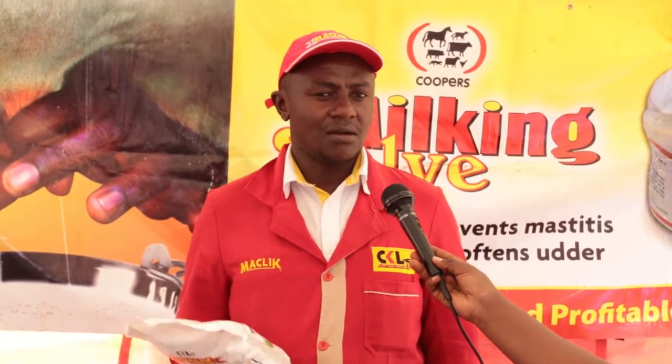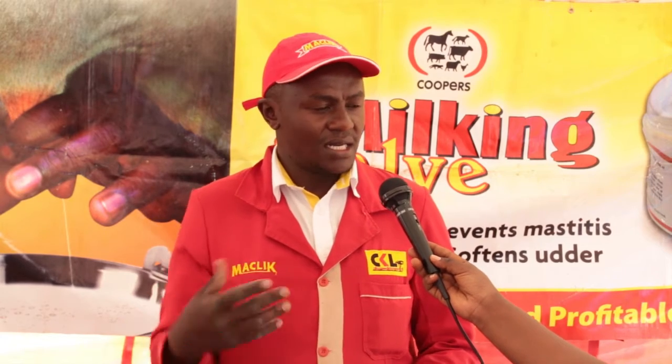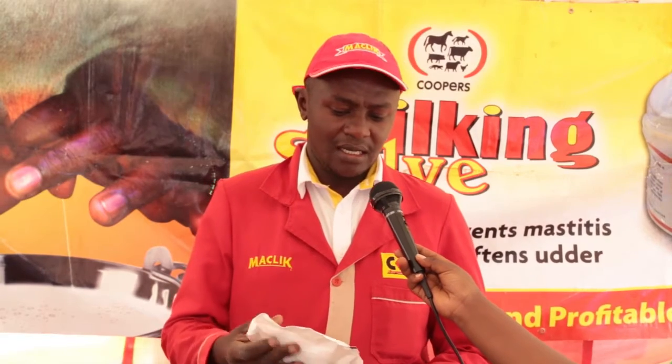What does it do? This improves on milk production, clear heat signs, reduction of milk fever. Once a cow calves down, there is that ease of removing the placenta and coming on clear signs of heat and all the benefits around. That is for the milking cows, Macric Super. Then we have for the non-milking.